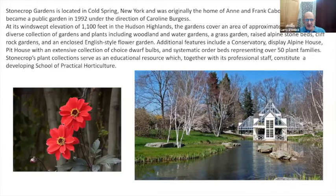They really have created an educational collection there, and there are gardeners there that are more than happy to talk with you about what you're seeing. They give out handout sheets so you can actually know a little bit about what you're looking at. So just a lovely place.